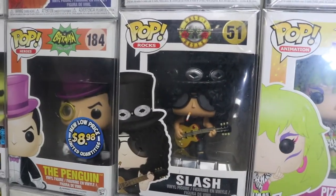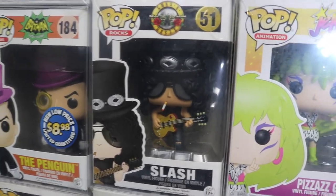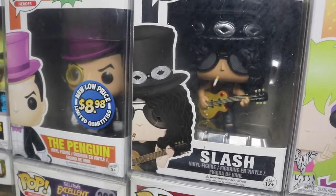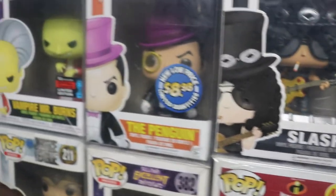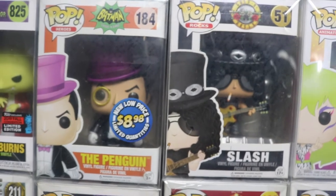Okay. Then we got Slash. Definitely Icon Slash from Guns N' Roses. Definitely love that pop. He looks so cool with his little hair and his hat and his guitar. And he's smoking a cigarette like he don't give up. Then we got... Oh, wow. How embarrassing. I just left the price tag on that one.